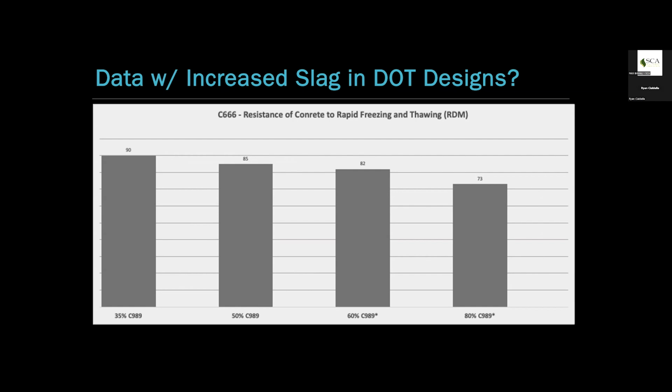And I realize that C672, the salt scaling resistance, was pulled, but I think that is also a test we still like to run to understand really what is the surface doing. That's really where we start to see a lot of inquiries and people concerned about, if I go to this level of replacement, what is that going to do to the surface, right? Everybody wants it to look nice and look pretty. And I would agree that's part of our job to make sure that we can do that.